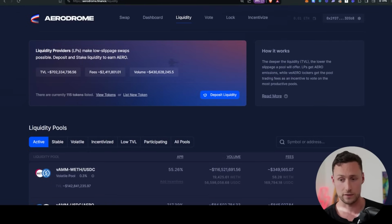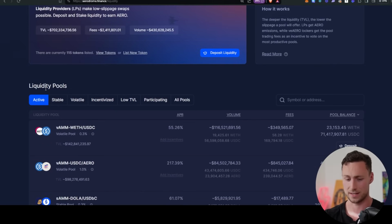Since there's no coin for Base, oftentimes the leading DeFi applications' coins act as the proxy token for the chain. And so I think AERO has kind of acted as the proxy token for Base so far.